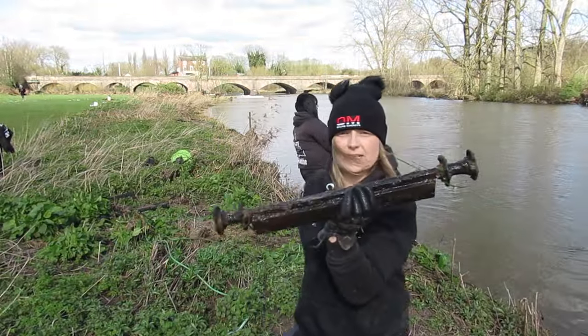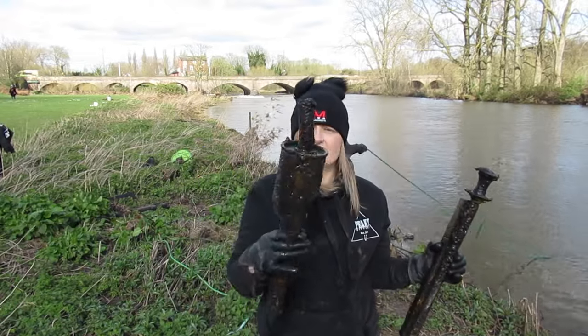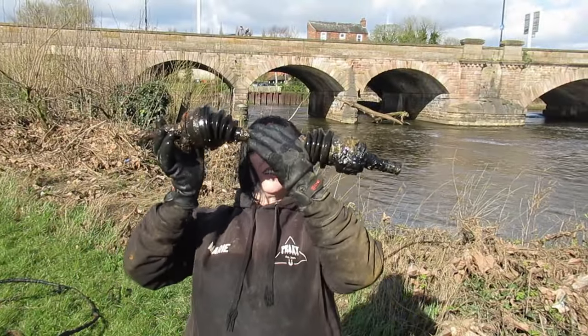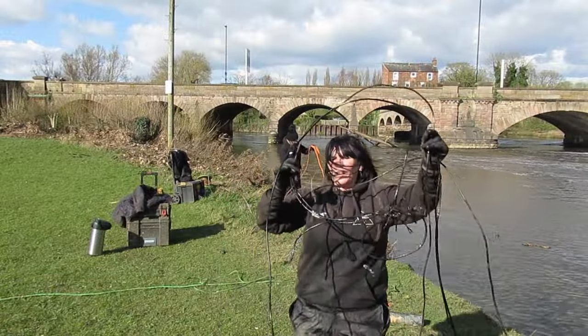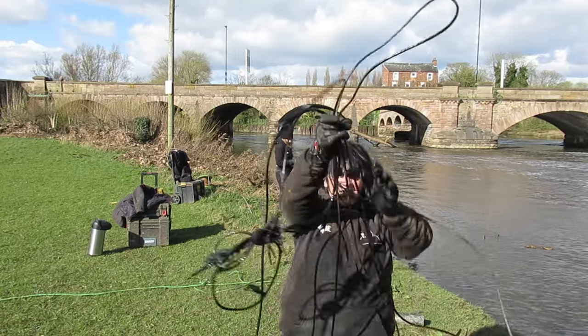It's like some sort of axle off something. And yeah, my exhaust lead tonight. Another car part. Well, I'm glad I've got that out. Electrical cable.